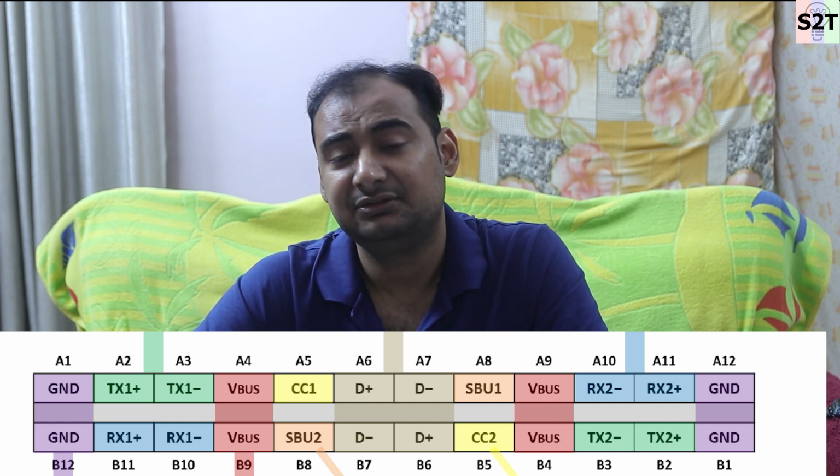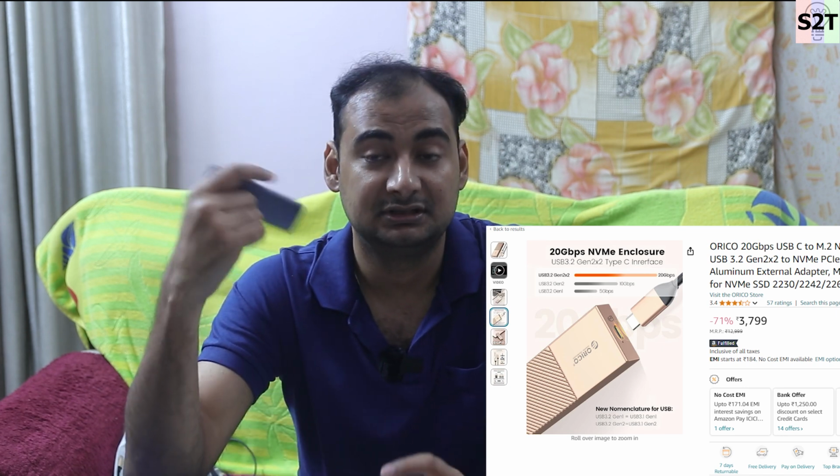Now, only do that if you actually need it. I would recommend, most of the time, save your money on the enclosure and spend it on the chip itself, the actual NAND flash. Instead of buying 1 terabyte, try to splurge for a 2 terabyte one.